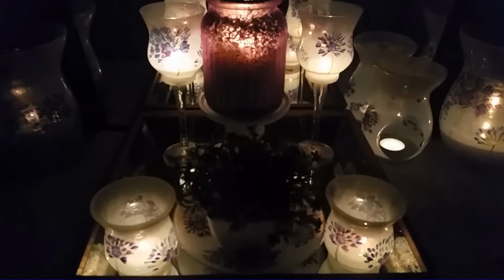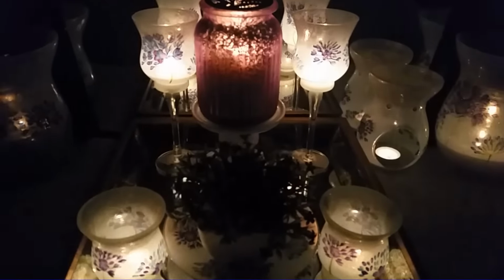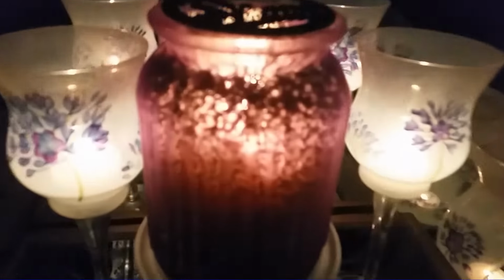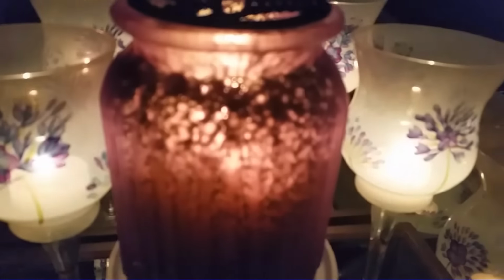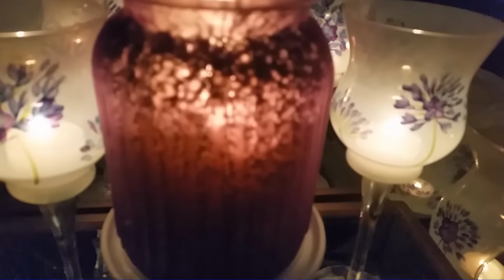Okay, now my dresser, I got a lot going on too. This is the Midnight Floral Collection, and with the exception of this, this is a Swan Creek candle in the Gilded Glass. I guess I'll talk about this one first. I just started this one yesterday, and I was having some issues with it.